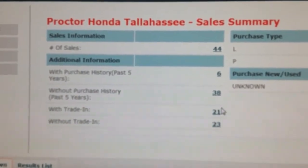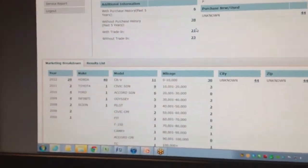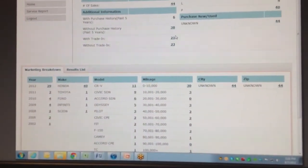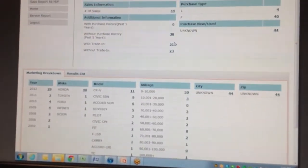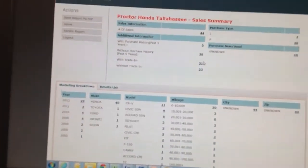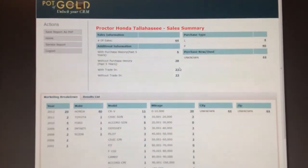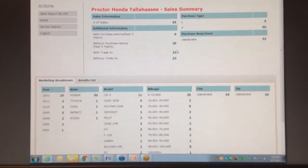Pretty impressive numbers. So when you get involved in the program, we are able to provide you a way to reach those customers that are sitting there in their CRM that are untouched and help bring them back into the dealership. And best of all, we can actually provide you detailed reporting to show you how well the program is working on a monthly basis. And that's it in a nutshell, gentlemen.